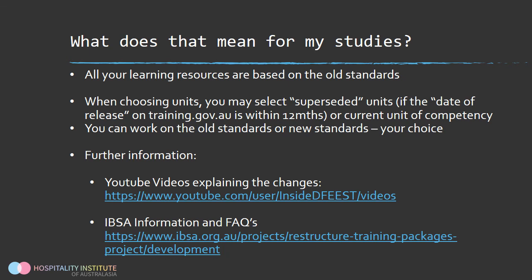Also, the IBSA website has got loads of information as well as FAQs. It gives guides and information and FAQs and examples, so there's a lot of information there. And of course, as always, you can talk to any of the trainers here at HIA and we'll be happy to help. So if you've got any questions, let us know.